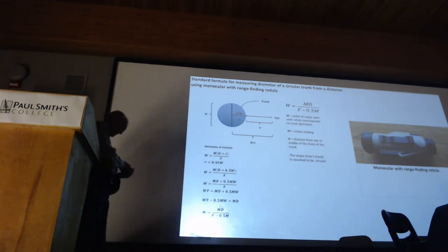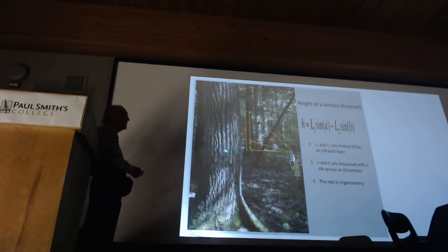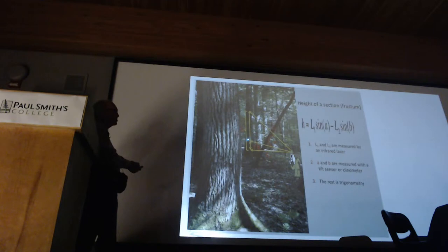Let me go to the next one. Well, the next kind of measurement that I'm going to do is from wherever I take one diameter and another, how much distance is there in that? Well, we measure these tree heights from a distance, using laser rangefinders, or the more full instrument is the laser hypsometer.